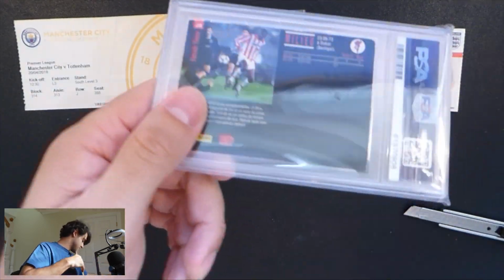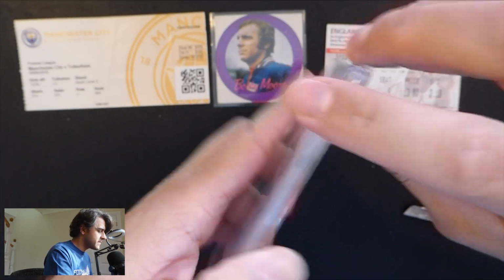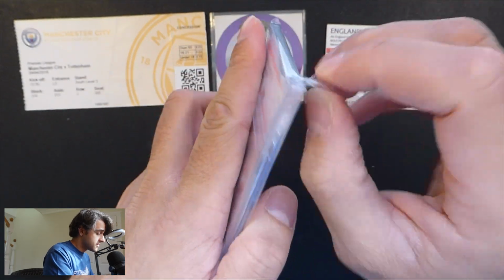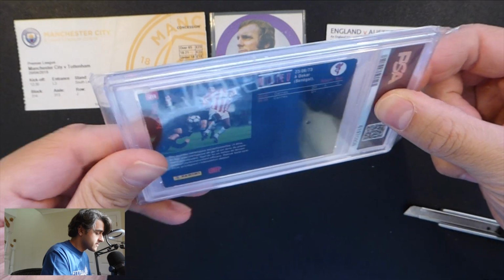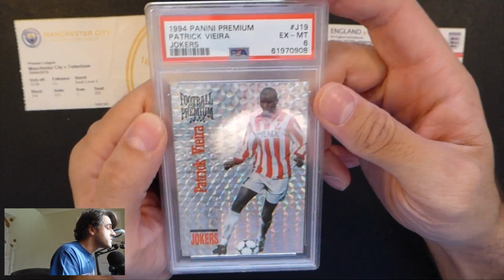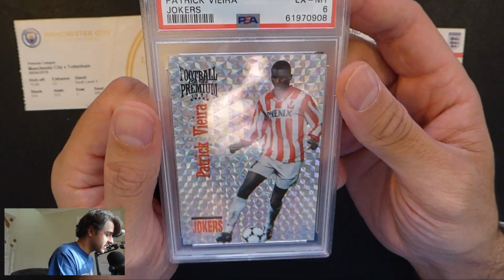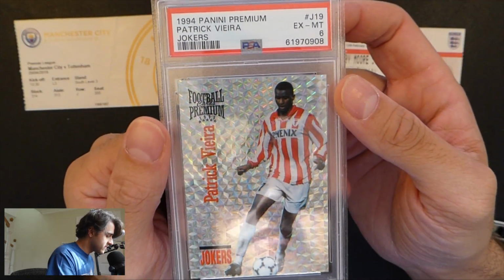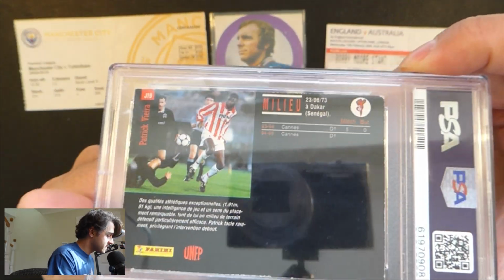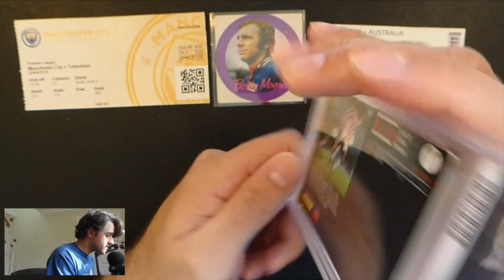Oh yes. Nice card. This is a PSA 6 Patrick Vieira rookie card. Premier League legend. One of the best looking rookie cards because it's got that refractor effect. 1994 French set. And just a great image of a young Patrick Vieira. This guy is just one of the best Premier League midfielders of all time. Captain of that iconic, incredible Arsenal team, and just really pleased to have it.